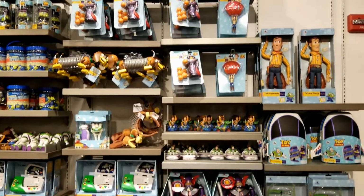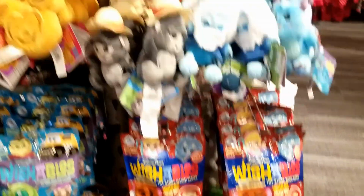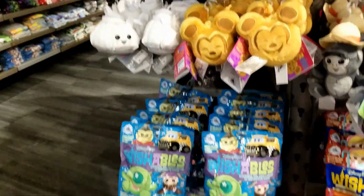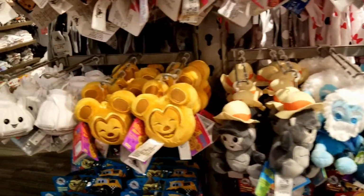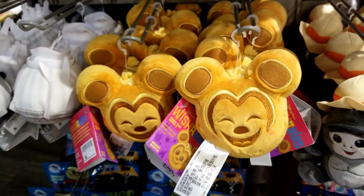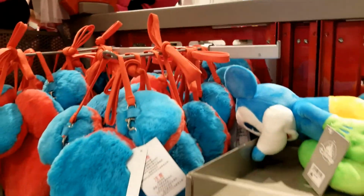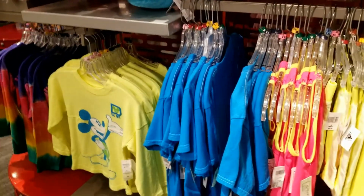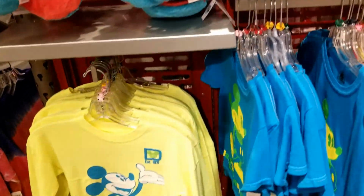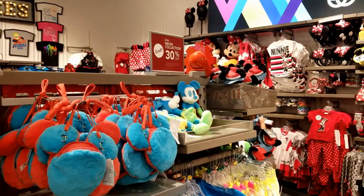Toy Story stuff. Always a popular choice. Some Wishables. I know these are popular on some like Facebook and Instagram sites. I'm not into these at all, but they are very cute. I like this one. Is this supposed to be like a Mickey waffle? That's really cute. Looks like the neon collection is 30% off as well. I actually ended up getting Audrey some of this. It's a shame I would have got it at 50% off instead of 20% because you actually get your 20% off included on top of the 30% when you're an annual pass holder.